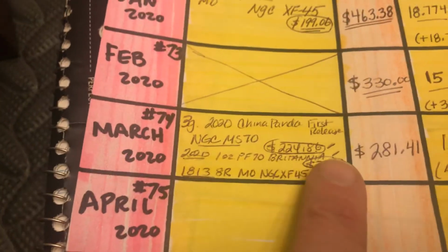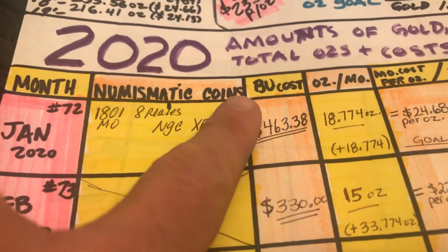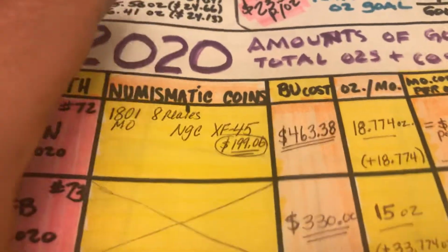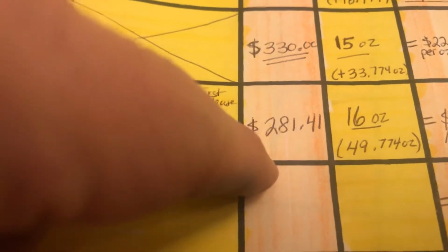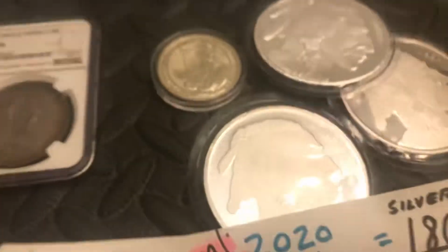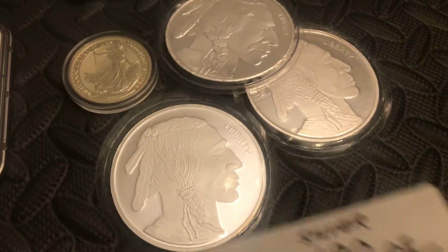But I do write them down. I keep track of them just so I have them. As for my BU cost of silver, my BU and circulated cost of silver, it cost me $281.41 this month for those 16 ounces.